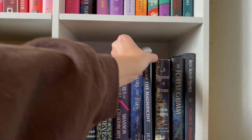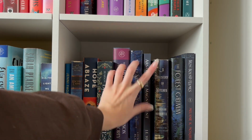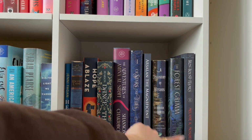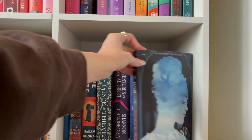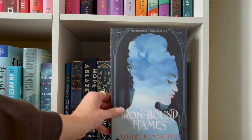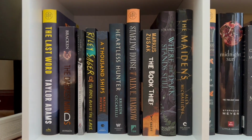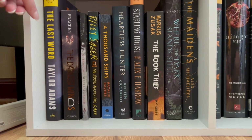We also have Arsalan the Magnificent, which was sent to me by Smith Publicity recently. Thank you, Smith Publicity. I have A Discovery of Witches, The Forest Grimm, and another from Smith Publicity, Ironbound. What is that last word? Ironbound Flames. Gorgeous cover. Alright, we are on to the last row. I am filming, so if it's shaky, I'm very sorry.